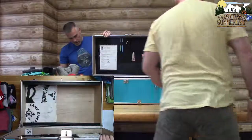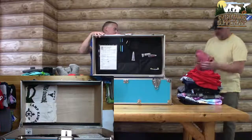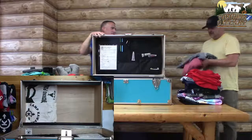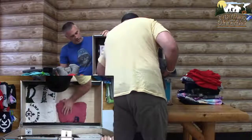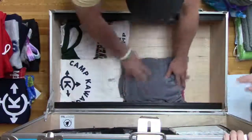Okay, next up is two sweatshirts. This is a nice comfort color sweatshirt that we offer here at the summer camp. There's no camp on that one. No camp on this one. That was just a blank one. So we got Camp Mowgli comfort color. Let's continue. I'm going to stack those on top of each other just to keep them close like that.